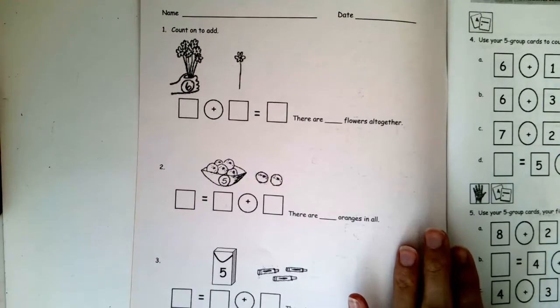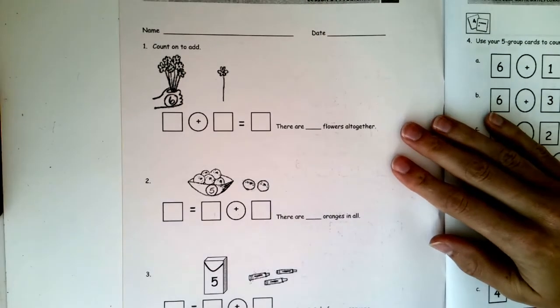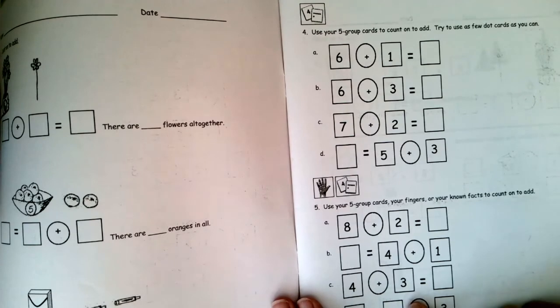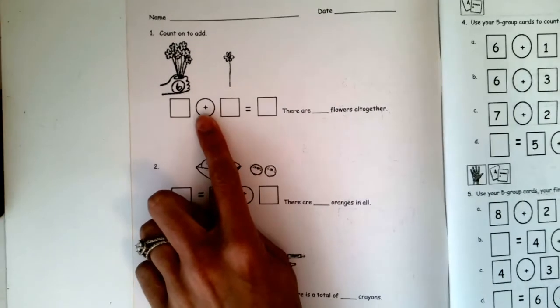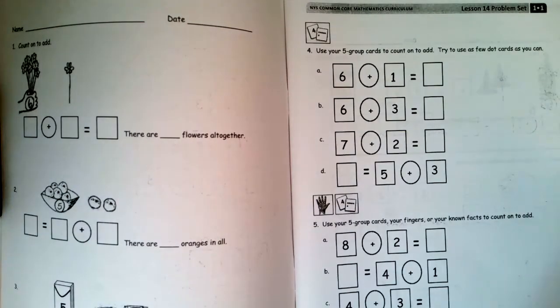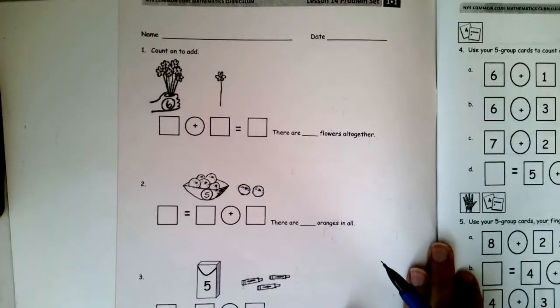Okay? Lesson 14 starts out with some nice pictures for us, and then as you look at the next page, it gets a little bit busier. There's a lot more just numbers instead of pictures. Okay? So here's what we'll do. We'll do one of these together, and we'll do 2 of these together. Okay? Grab your pencil. Let's start on this page with the flowers.